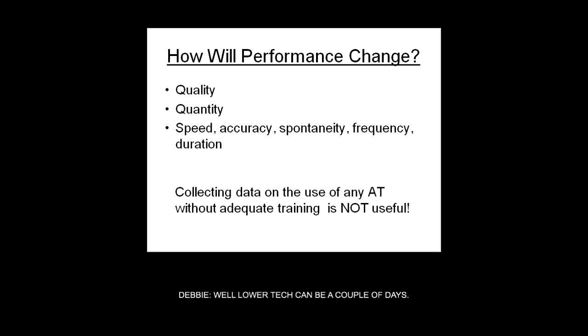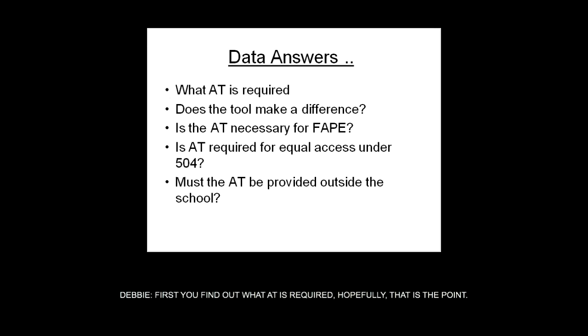If you are trying some tools out that you need more training time on to really get a sense of, does the student get it? But we're looking at weeks in this case. Yes. It's not just a couple of days or... Well, it could be. For a higher tech, it's weeks. A couple of days can be lower tech, absolutely. You can put a bunch of stuff out there and see what works.